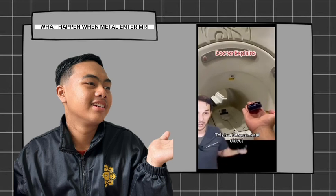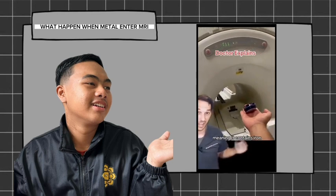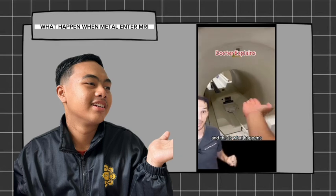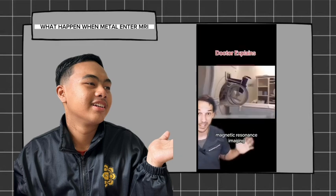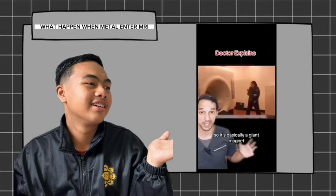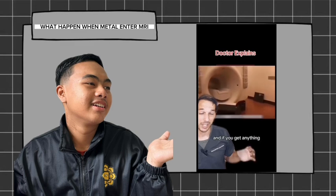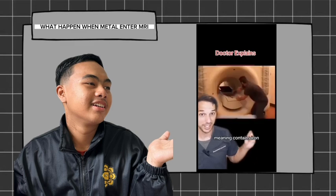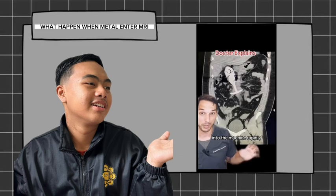This is a ferrous metal object, meaning it contains iron, and this is an MRI machine, and this is what happens. MRI stands for magnetic resonance imaging, so it's basically a giant magnet, and if you get anything that is ferrous metal, meaning contains iron, it can get sucked into the machine rapidly.